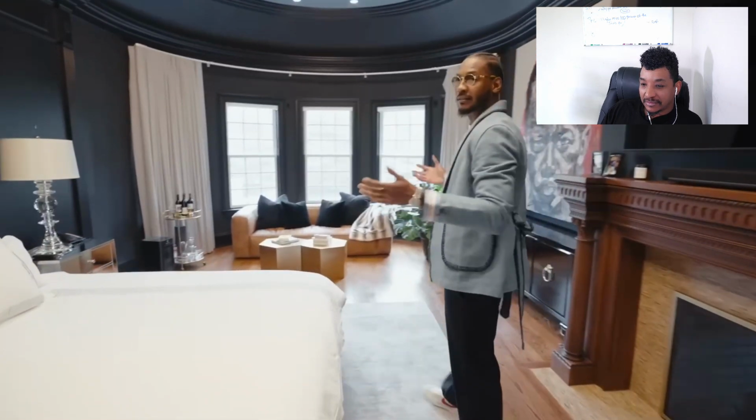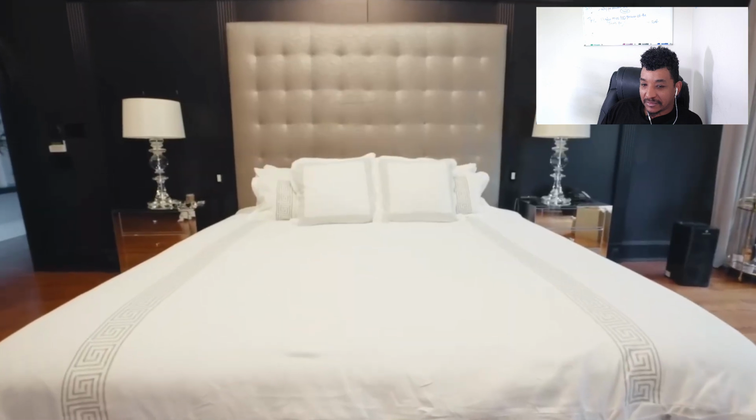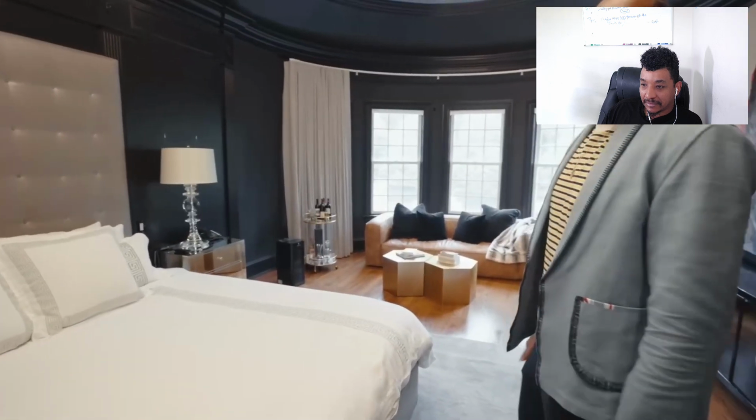The best thing about this room is this bed. Oversized bed, comfortable bed. If you don't sleep well, your day don't go well, right?